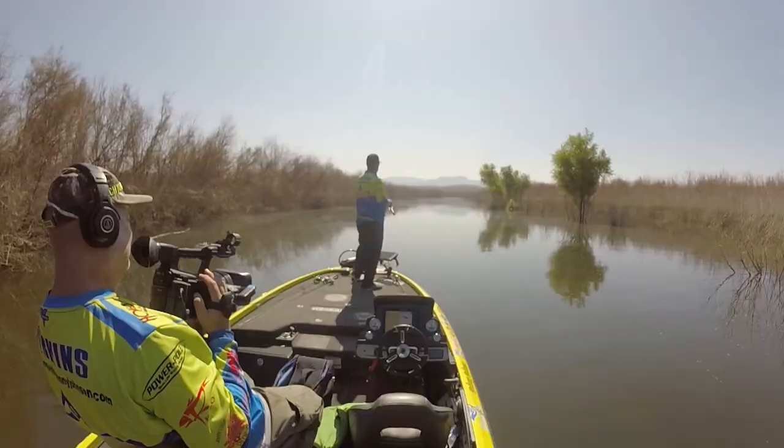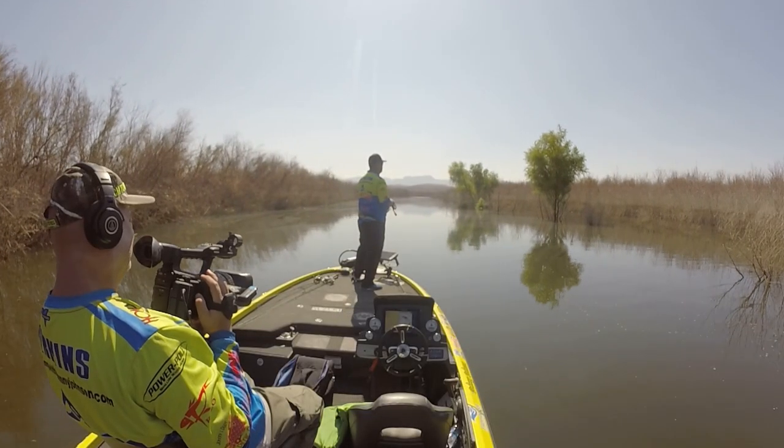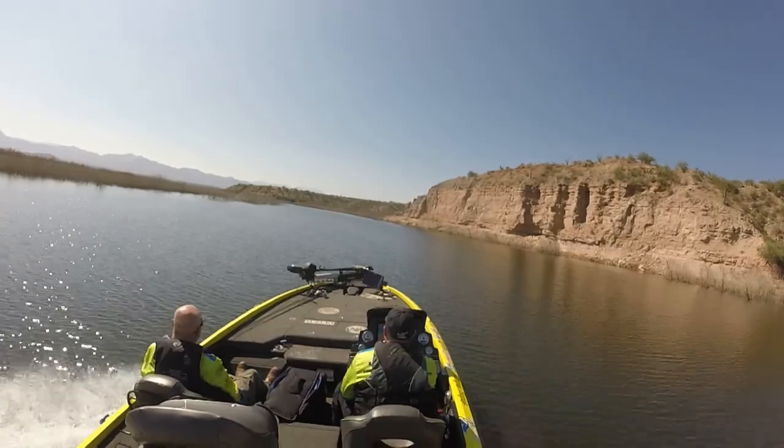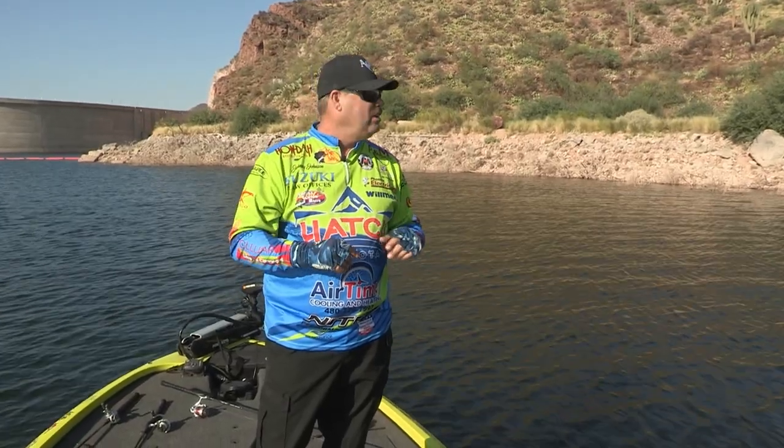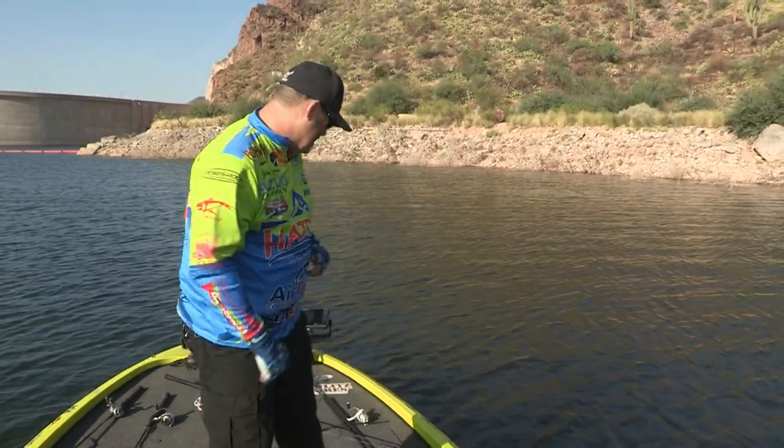Roosevelt Lake's a lot of fun to fish. It's got a lot of stuff to fish between rock, brush, all that good stuff. And we're gonna try to fish it all today and see what we can do. Catch us a nice little limit, hopefully.